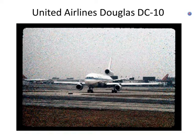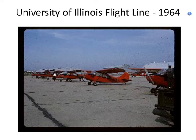Douglas built the DC-10, and in the video you're going to see, you will also see they'll be matching up the DC-3 with the DC-10 because they were both built by the same company, Douglas Aircraft. Here's the flight line where I learned to fly.